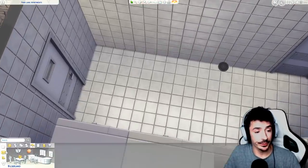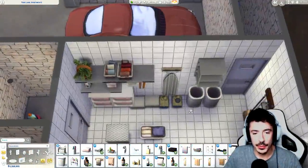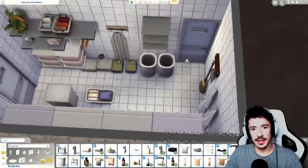That's happening. I'm going to pull out loads of stuff. One second. Okay, so we pulled out a few bits and bobs. We're going to start placing them around now. I think just two of these would probably work okay.